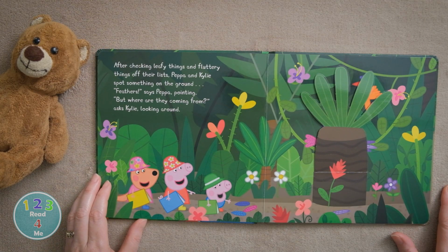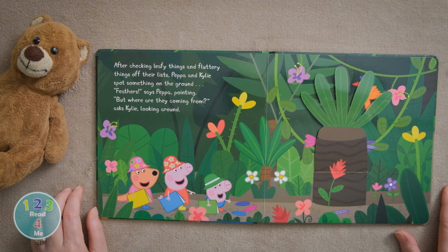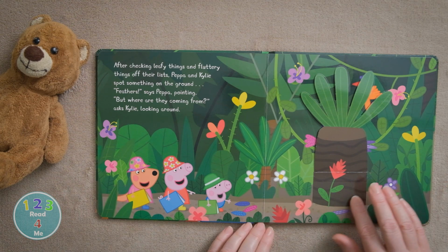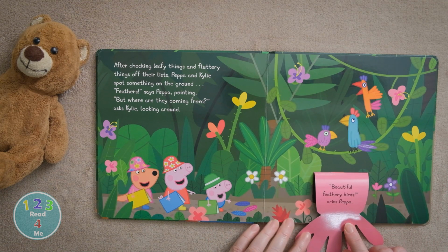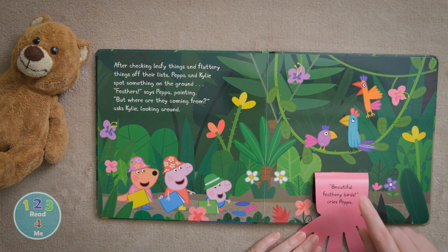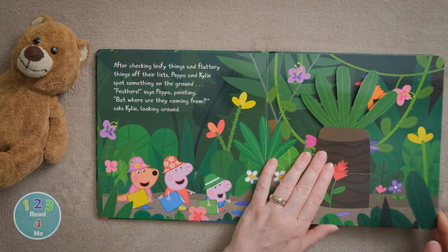After checking leafy things and fluttery things off their lists, Peppa and Kylie spot something on the ground. Look there. Feathers, says Peppa, pointing. But where are they coming from? Asked Kylie, looking around. Ooh, let's have a look behind here. Beautiful feathery birds, cries Peppa. Look at them. 1, 2, 3. Very colourful birds in the Australian rainforest.